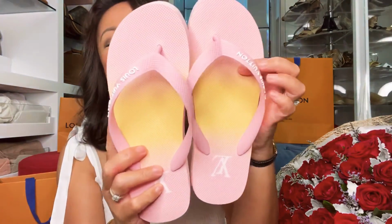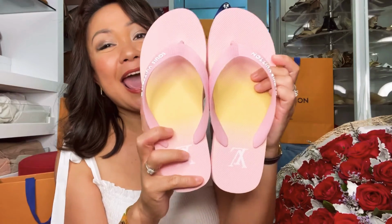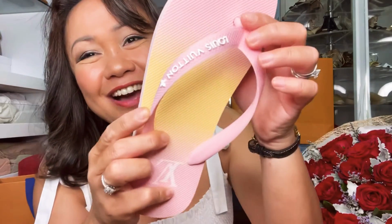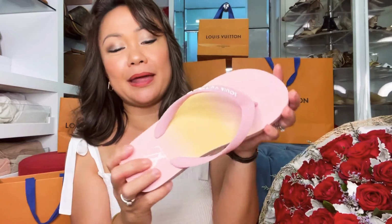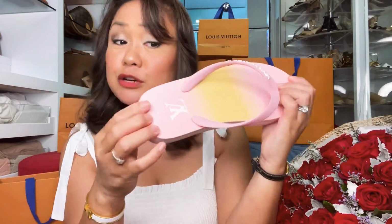So this is the slippers, guys, from the Louis Vuitton By the Pool collection of spring summer collection. And look at this, it's a beautiful pink color, with yellow inside. And then here on the side you have Louis Vuitton. It's made like just a normal Havaianas slippers, guys, but it's better quality. It's thicker and more solid.